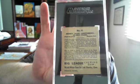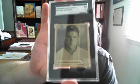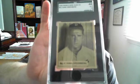I love the vintage, and I love them in these holders. It looked okay in the PSA, but it looks great in these SGC holders. So this is a big monster for me. I just need 2 more standard vintage for Greenberg. I'll have them all. Brian's already got all of them, so he's way ahead of me there. But I'm working on it.